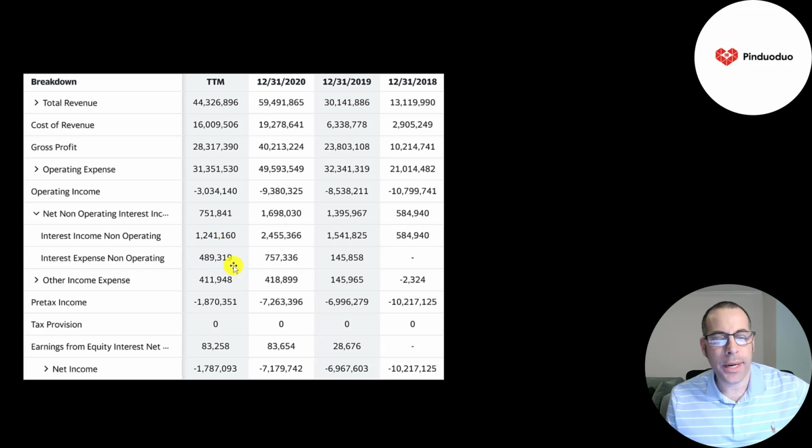They paid $489 million of interest on their debt, but they received more interest on their investments, 1.2 billion. If somebody bought $100 of produce from a farmer, Pinduoduo holds that $100 for 2 or 3 days before giving it to the farmer. This is how a lot of banks or financial institutions make money, holding cash for a day or two before giving it to the customer. Those funds are invested in short-term, low-yielding, low-risk investments like treasury bonds and commercial paper.